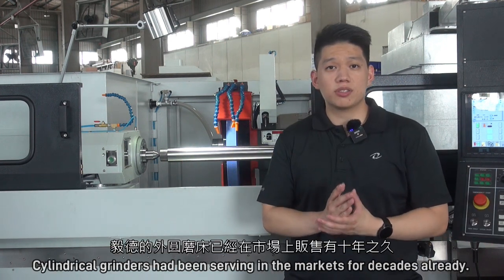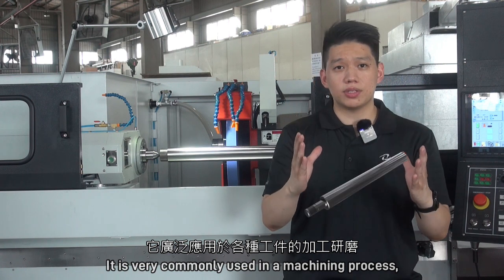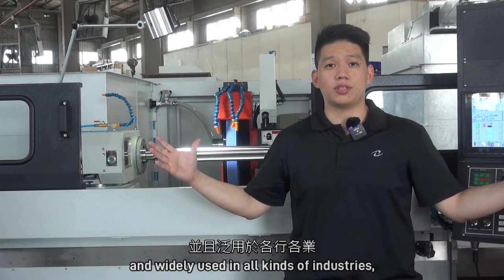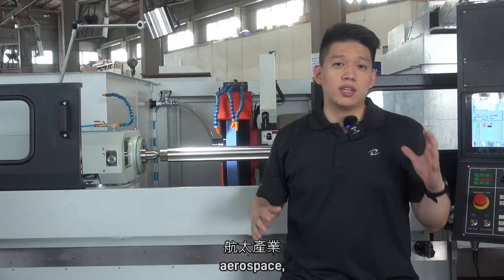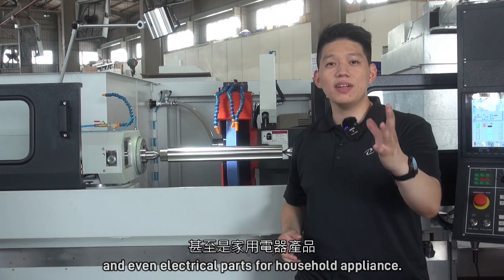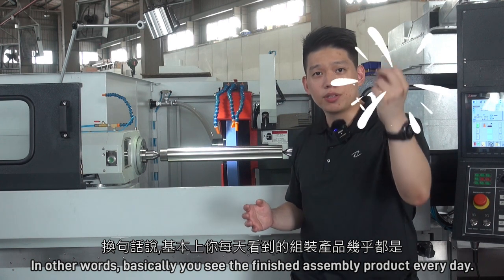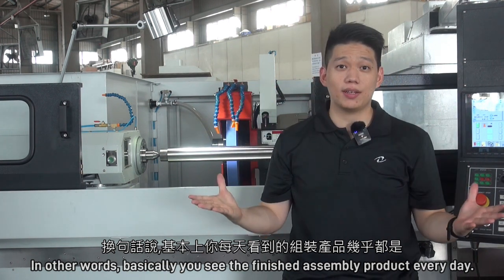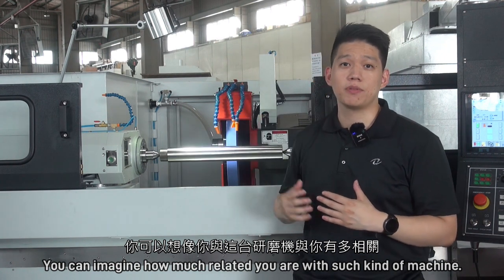Cylindrical grinders have been serving the markets for decades already. It is very commonly used in the machining process and widely used in all kinds of industries, such as automotive, aerospace, hydraulics, tooling and machine parts, and even electrical parts for household appliances. In other words, basically you see the finished assembly products every day. You can imagine how much related you are with such kind of machine.